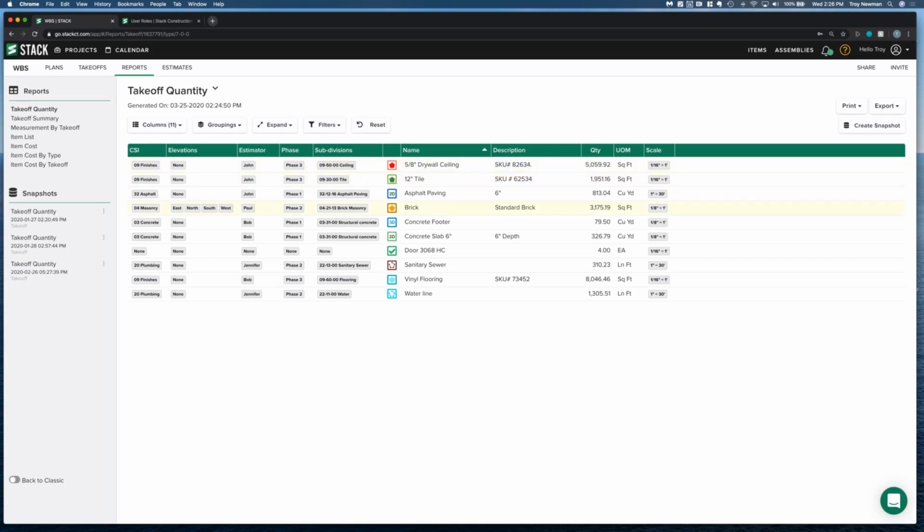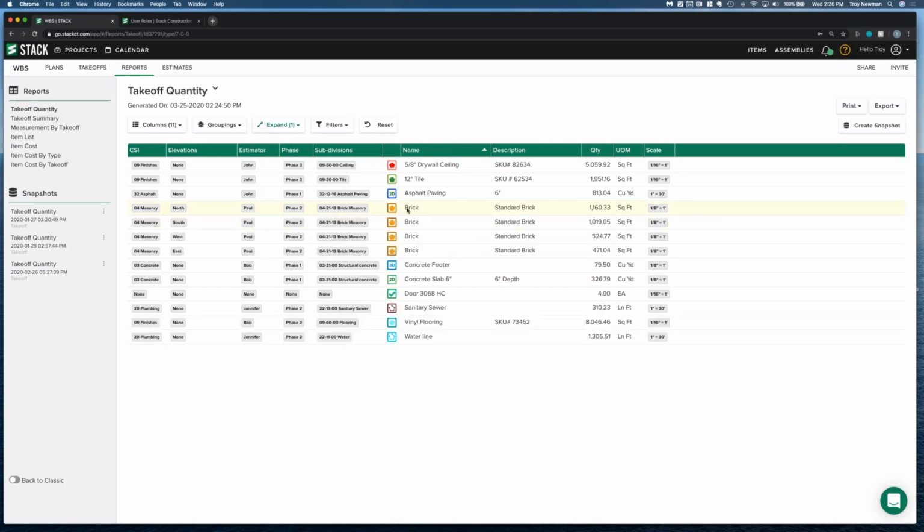If we go down for another example and we look at our brick, again, here is all my information for my brick. And it's going to show, okay, this brick is associated with multiple labels. It's associated with my east, north, south, and west, okay? Now, if I wanted to expand that, I could see the individual measurements associated with those levels. Just click right here. You can click on expand and expand the column, or just click right on top of these little pills. Boom. So now I see my brick. So this is my square footage for the north, square footage for the south, square footage for the west, square footage for the east. So it's a way to drill down into your data.